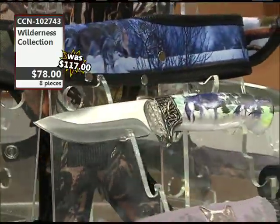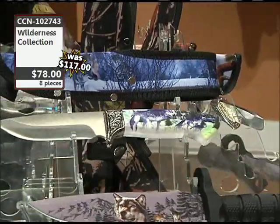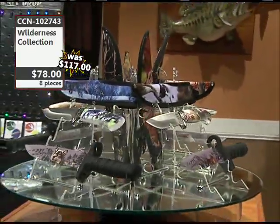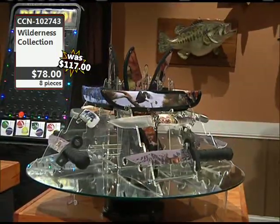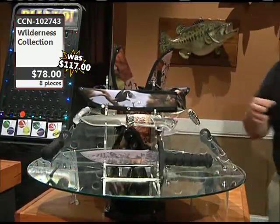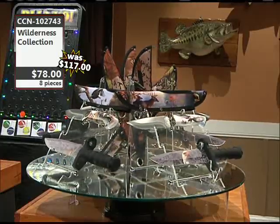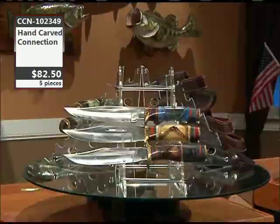This is a nice set right here, all 8 pieces. You've got really nice drop point blades with direct to metal artwork on here. The blade, look at that, the eagle. I love the wolf, the bear. Good graphics on here. $78 for a retail of $247 on that set.